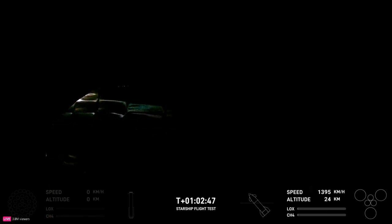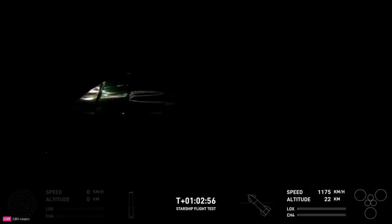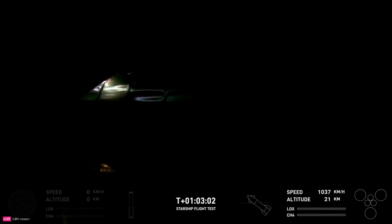So we will then, the next call out that we'll hear is that it is traveling about the speed of sound. And then we will hear a call out that it is transonic. And then we will hear another call out saying that it is subsonic, meaning going slower than the speed of sound. Starship is transonic.